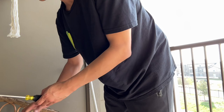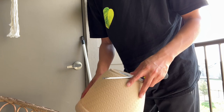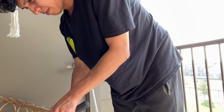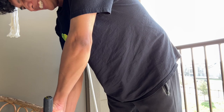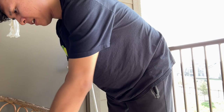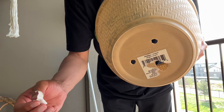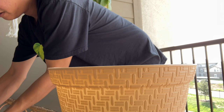Awesome. Now we're gonna go ahead and start making some holes in here. I'll do it over here. Was almost perfect. So I did the last one. Okay. They're really small holes, so this is perfectly fine. Now I'm gonna get the little cake and plop it back in here. My bad. That's it.